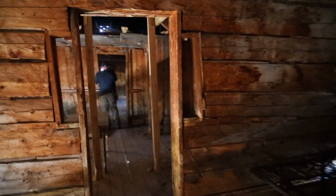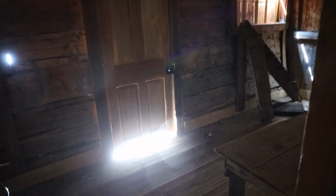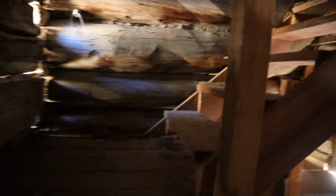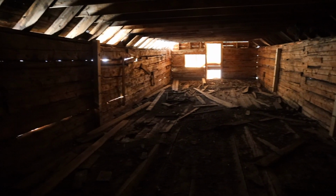I mean, with it being so dry and not a lot of moisture up here, I bet most of this wood is all original. Yeah, this looks like the kitchen, maybe. There's a table in here. Looks like a pantry in there. Doesn't look like they restored the upstairs of the boarding house stairs. Brand new wood. A little bit warmer on this side, up here.